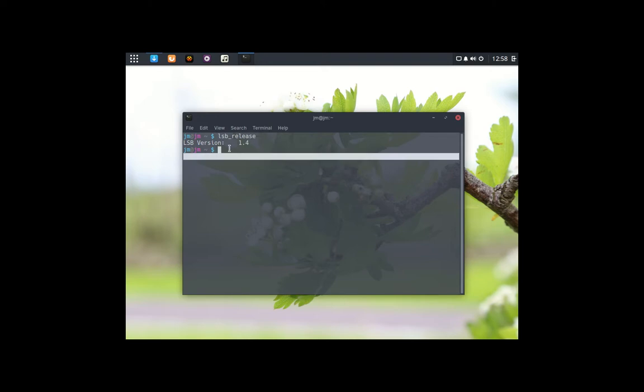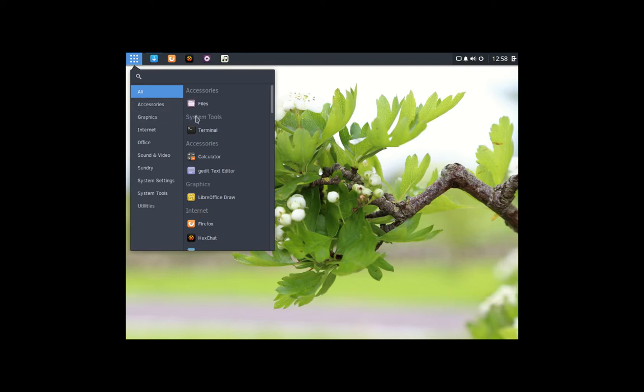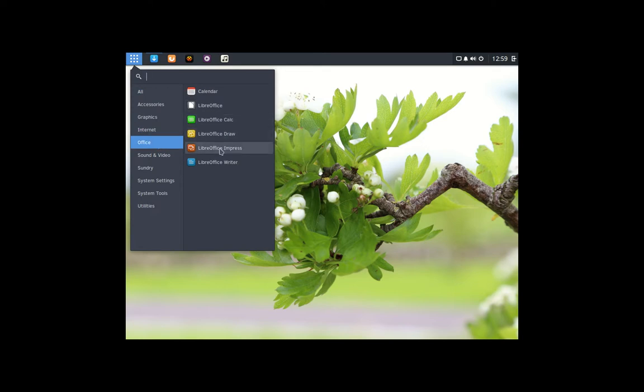Now, we've seen the desktop, we've seen the window manager. Well, let's have a few little bits and pieces of looks at what applications we have. So accessories, pretty much the standard stuff there. You've got a few office applications, all the Libres there. Nothing that's too fascinating there.